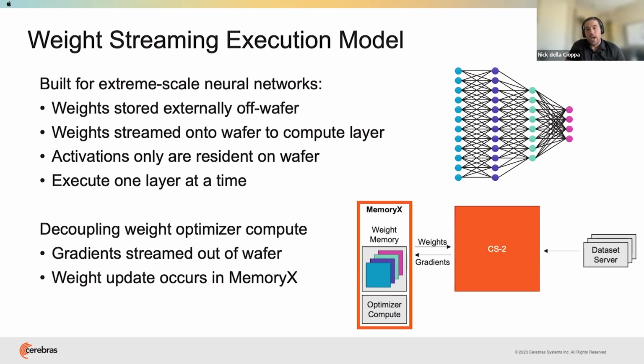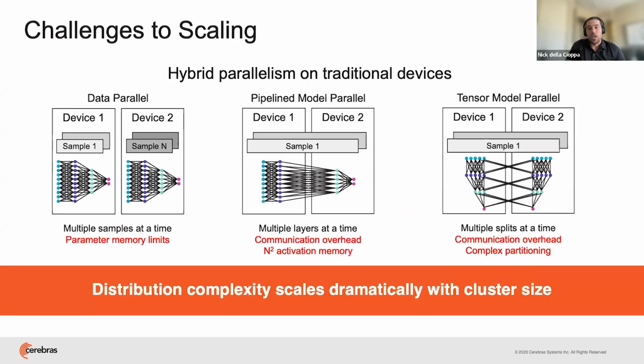So on the backward pass, the gradients are streamed in the reverse direction, back to the MemoryX unit. And there, the weight update is performed in time to be used with the next iteration of training. So now I also want to talk about how we handle scale out.